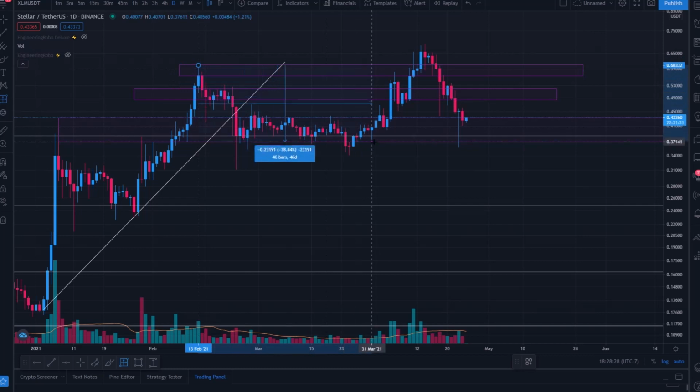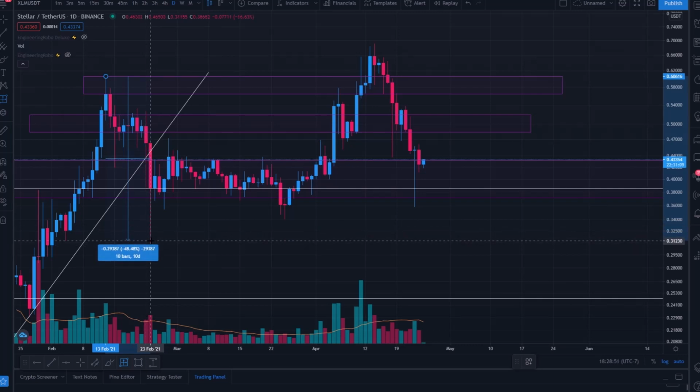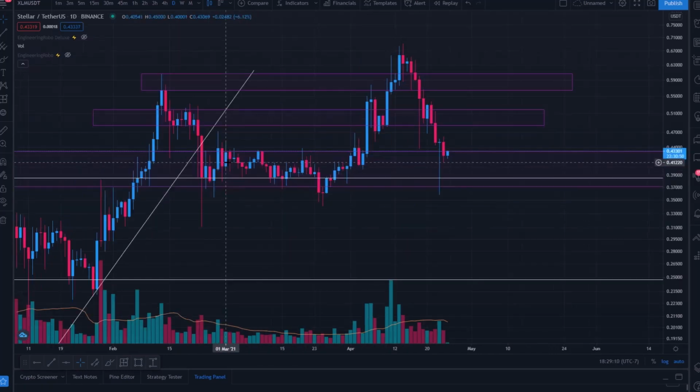So we are now coming out of what was over a month of pretty much sideways before creating a higher high above 60 cents, which was the previous rejection point that we had, the previous swing high we had back in the middle of February. At that swing high of 60 cents there, we had a roughly 48% pullback over the course of 10 days. And so now after this real significant sideways, this 40 days of sideways above 38 cents, under 43 cents and above 37 cents, that was the key range that we bounced along for a good 40 days there.